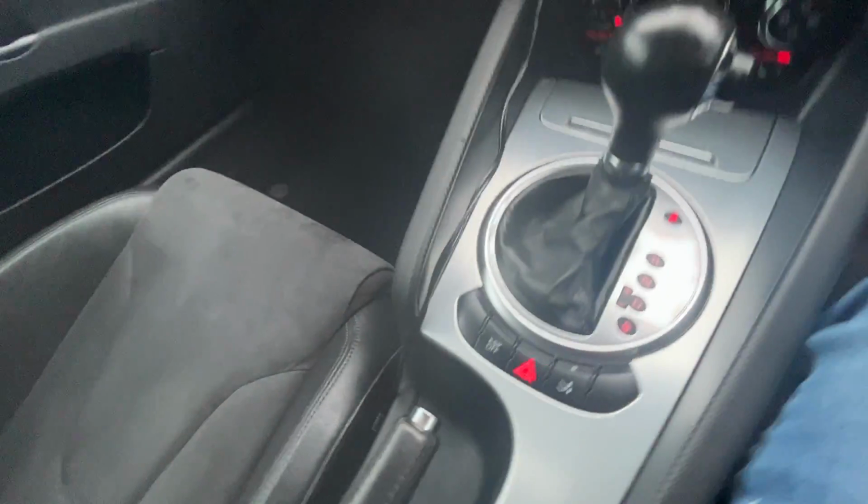This is the control for the electronic spoiler. I'm just going to try and show you out of the rear window, because you can see it. It does pop up electronically and lower back down, and that is all in perfect working order.